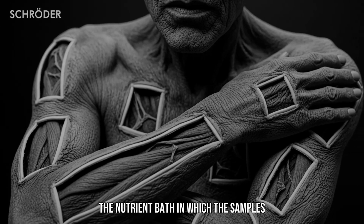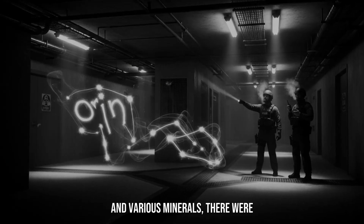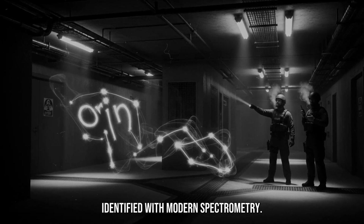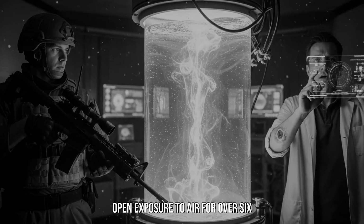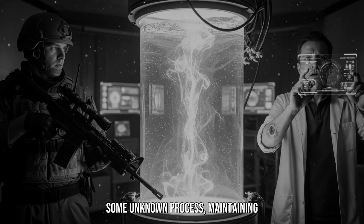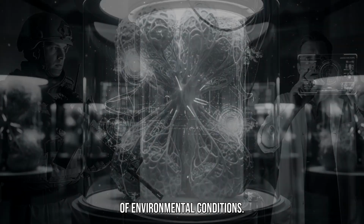The nutrient bath in which the samples were suspended defied chemical analysis. While it contained recognizable components like glucose, amino acids, and various minerals, there were compounds present that couldn't be identified with modern spectrometry. More alarmingly, the fluid level in the containers never decreased, despite open exposure to air for over 6 decades. It seemed to replenish itself through some unknown process, maintaining precisely the same volume regardless of environmental conditions.